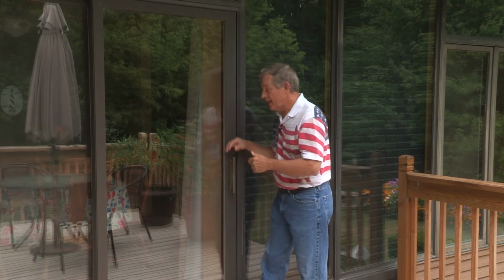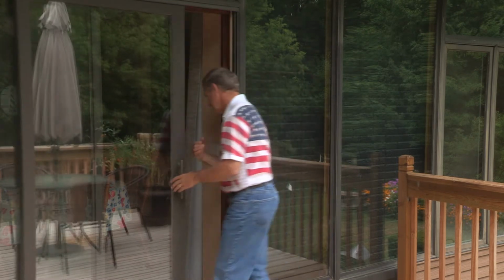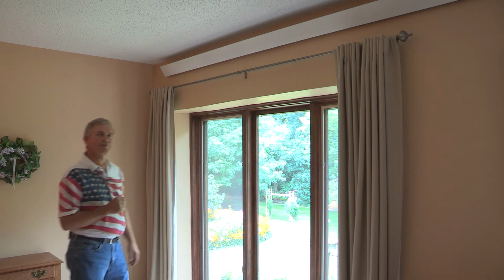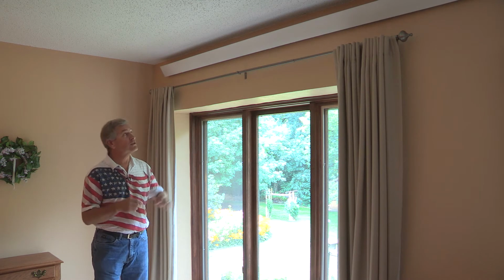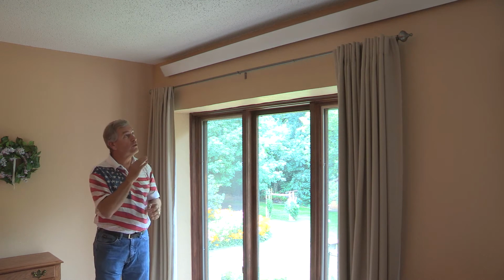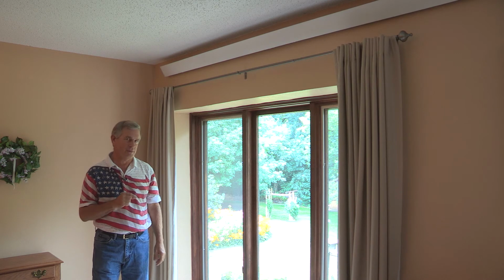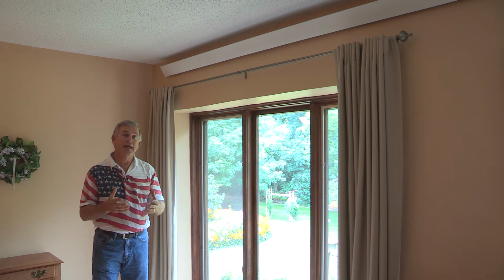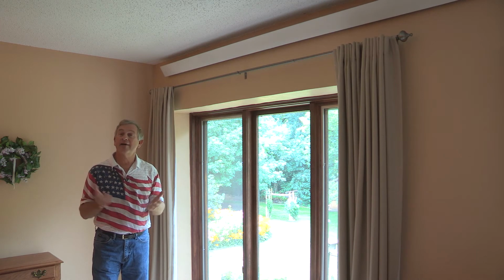Now let's go inside and see how the backup systems work on this house. While the sun is the primary source of heat for this house, there are three other sources of heat. The second source is radiant heat right up here on the wall. Each room has its own radiant heat source, and each room is individually controlled with its own thermostat. The third source of heat is a forced air furnace, and of course it runs off of a common thermostat. It can heat the entire house.